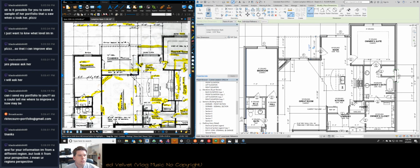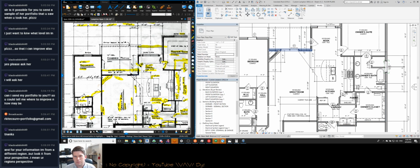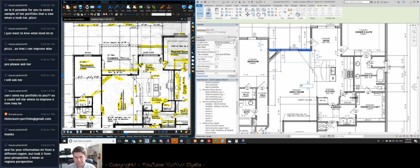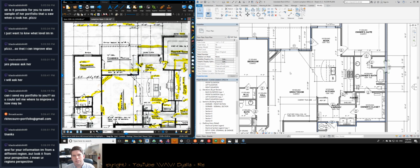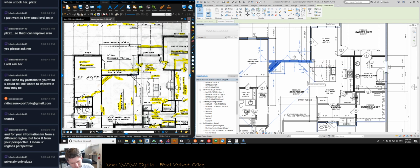Oh, I wonder. And okay, let's do this. This is supposed to be 21 feet here. Well, I screwed that up, didn't I? This should be 21 feet. That's fine, I'll do that.